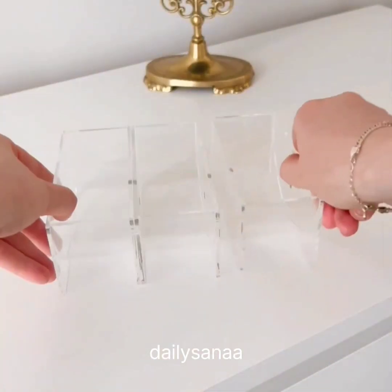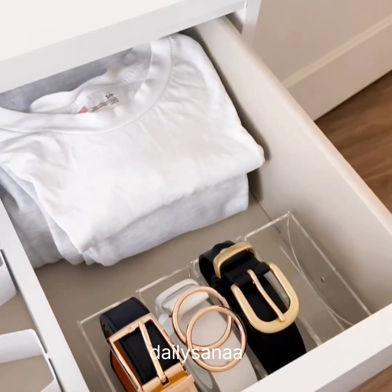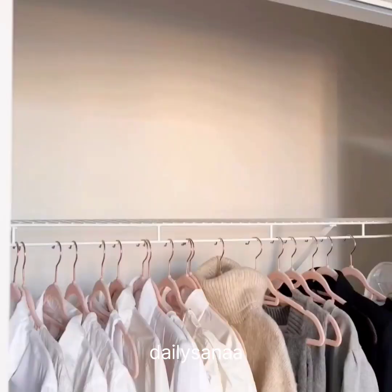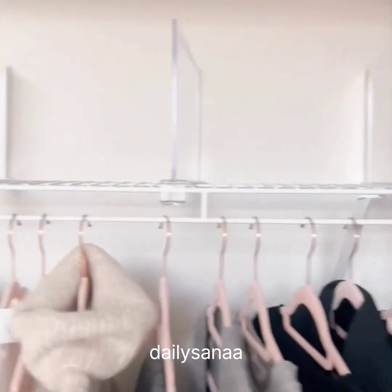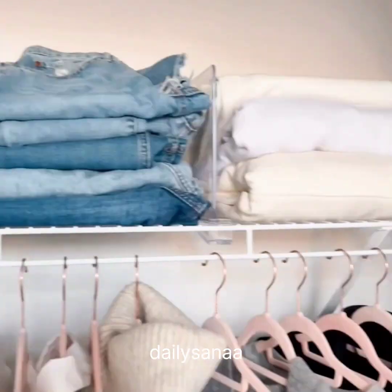This acrylic organizer is buildable and can be used to display belts and bow ties. It also helps with keeping your belt's original shape. And if your top closet shelf tends to get messy, you might need these acrylic shelf dividers. I use mine for clothes, but they can be used for handbags, towels, or even books.